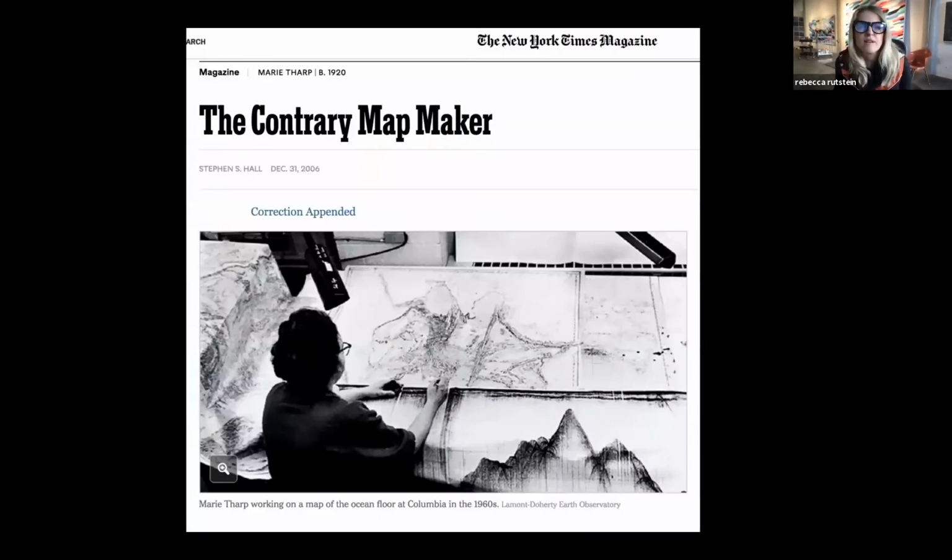But around this time in 2006, I came upon this article about Marie Tharp, and this solidified my love of the deep sea and of the ocean floor, because she was a cartographer and oceanographer who worked for decades mapping the ocean floor, working with echo soundings from the Navy. She would draw out these two-dimensional profiles using these single points, these echo soundings.